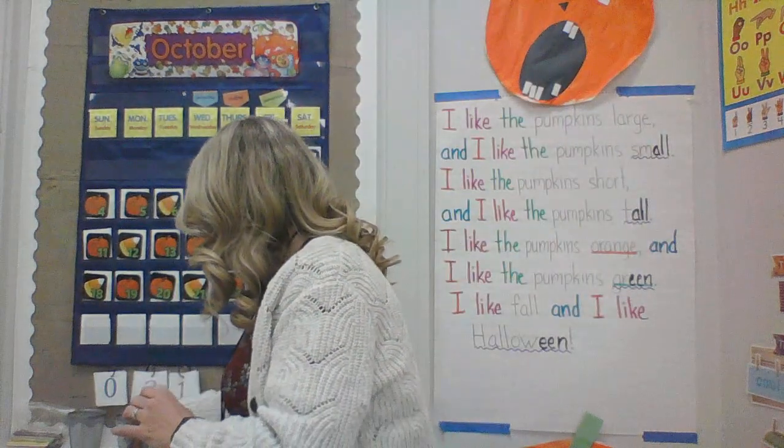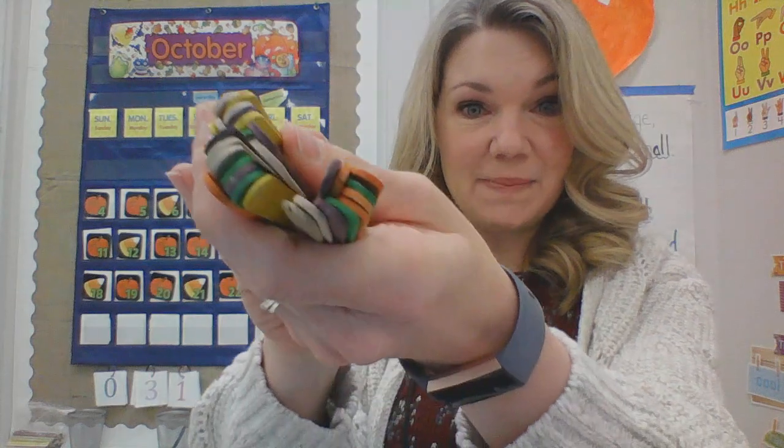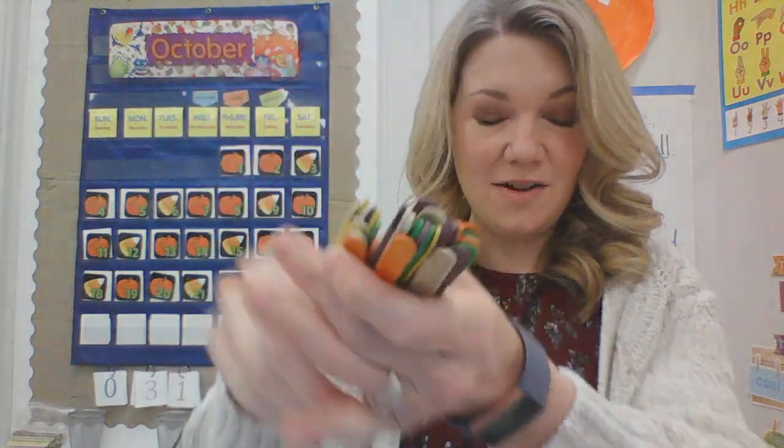And now we need to count our tens basket. Remember, we have groups of 10 popsicle sticks in a group. So we're going to count by tens. Are you ready? You can use your fingers and count like this while I count the popsicle stick groups. Ready? 10, 20, 30. 30 popsicle sticks. Look at all those popsicle sticks in there.